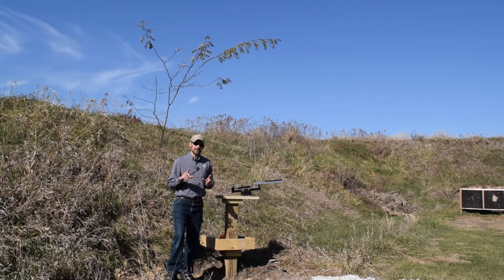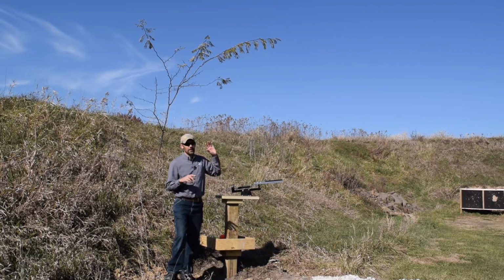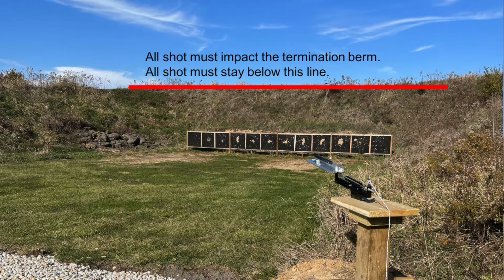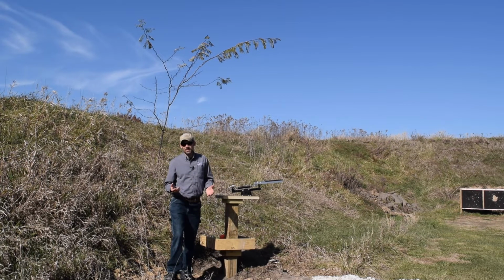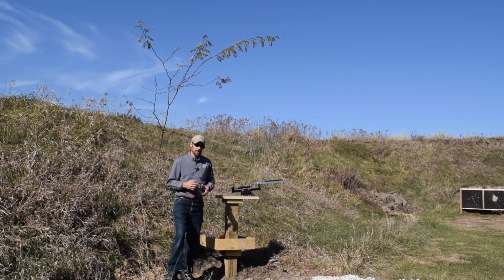The biggest thing with this is that the clay birds that come off of these throwers have to stay below the termination berm. We can't have shot going out beyond the termination berm and falling into the wetland areas we have beyond here. So all of the shot still needs to be contained within the range here. It has to hit the termination berm. So as you'll see, these throwers are set up where the clay birds stay pretty low. It's not necessarily the ideal situation, but it's what we've got to work with here. So I'll show you here how this is going to work.